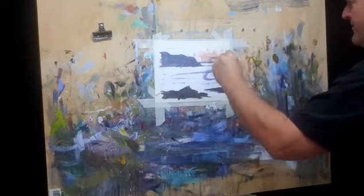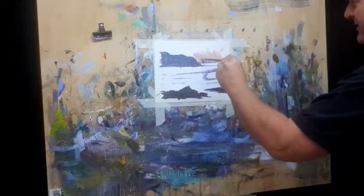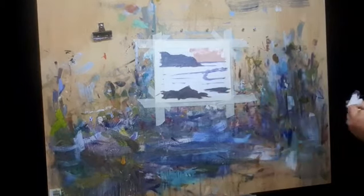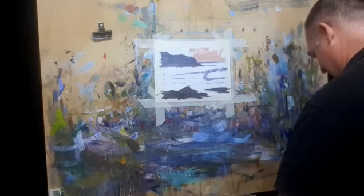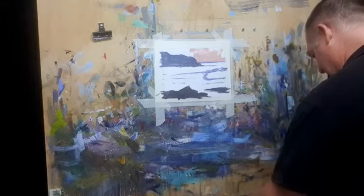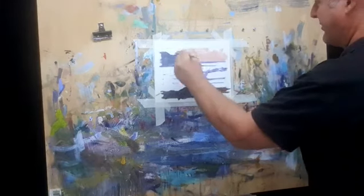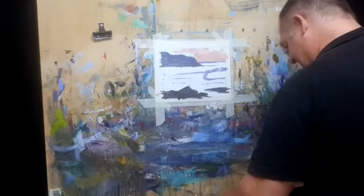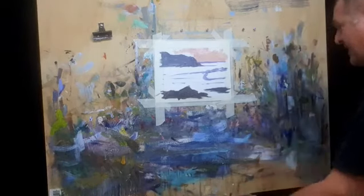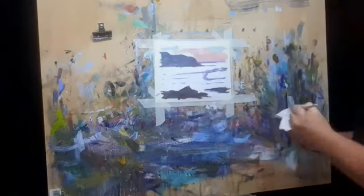Bit of hot pink there. It's always good against a nice dark headland too to have a bit of warmth in the sky. So this is a pretty easy sort of approach to painting a sky. I'm just popping colour notes down really is what I'm doing. Feel free to ask any questions, guys. Happy to answer any. A little bit of cerulean blue into that sky.